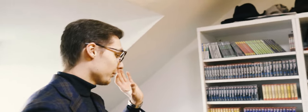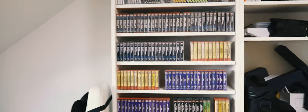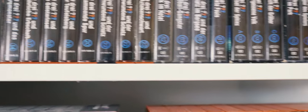Then here we have a couple of audio dramas on cassette. That's kind of a German thing, these audio dramas. Quite popular over here, probably not so much in the US and in other countries, but yeah, nice to have a small collection of these. So let's go on.